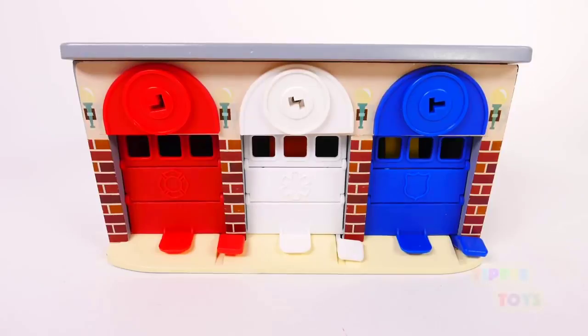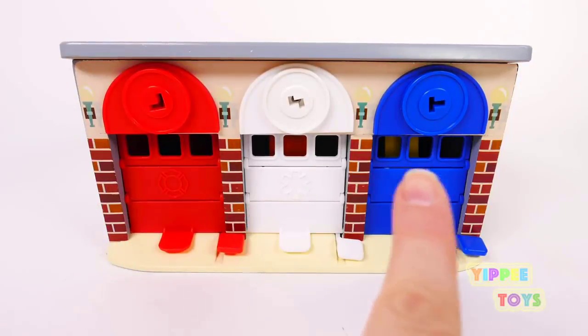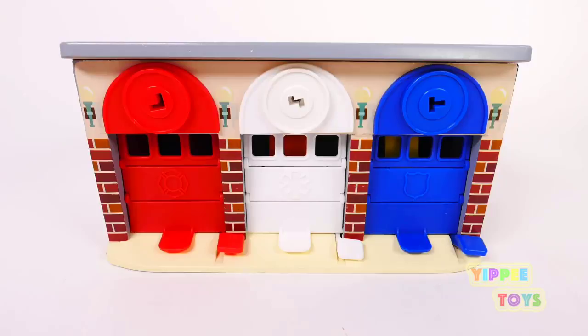Can you guess what vehicles are hiding inside our garages today? Should we open the red garage, white garage, or the blue garage first? Let's start with the red one.